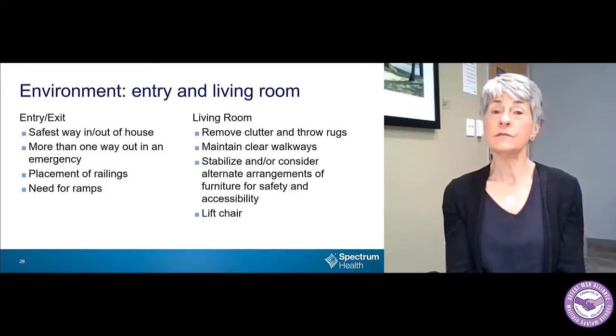And once you're in the house, if you consider the living room, that public space where many people may be gathering, you want to look at clutter. Clutter is a big culprit in falls, and so you want to remove clutter, keeping clearer walkways and getting rid of the throw rugs. You also might want to look at the furniture arrangement. Is it safe? Does it allow accessibility as it needs to be? Do things need to be rearranged to make the flow better? And another piece of equipment that can make life easier and more comfortable is an electric lift chair, so that you don't have to do that hard work of transfers, or at least the assist is available when it's needed.